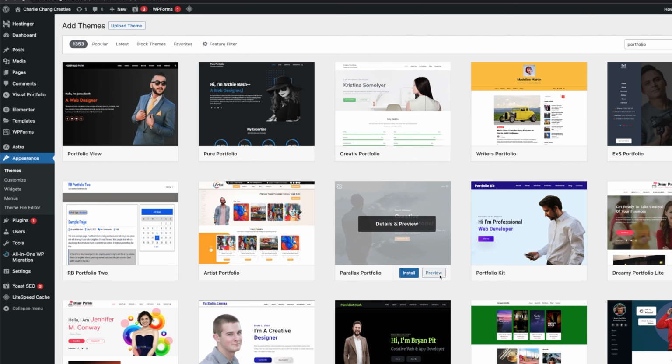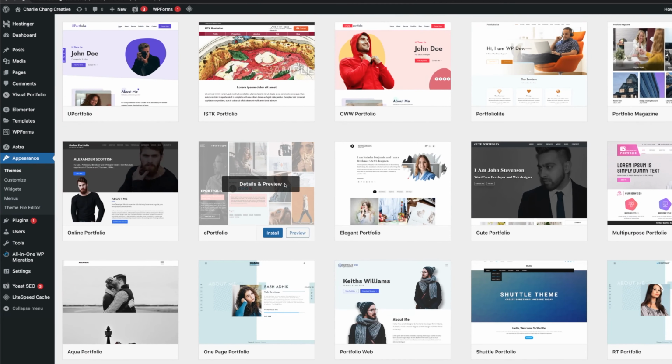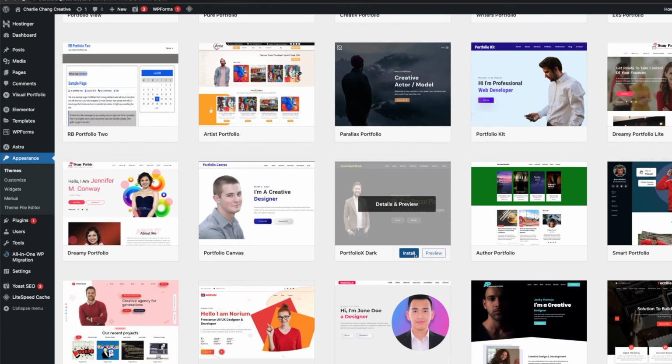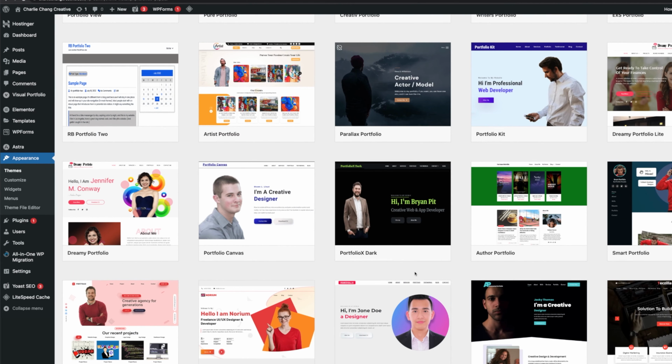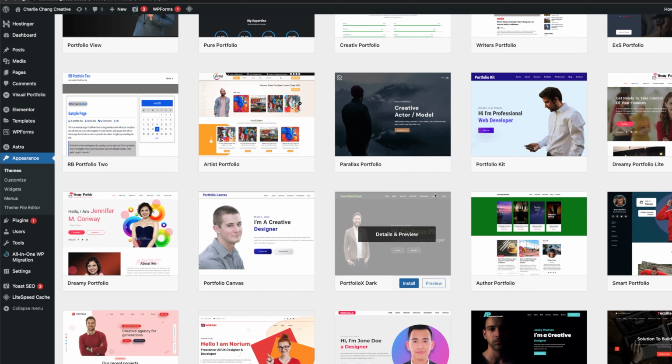So for example, let's say you like this one. Let's preview that. So any of these themes that you like that you guys think you can use for your own website, just install it and try playing around with it. It'll come with the elements needed to really easily be able to build your website. And that's basically how you guys build a portfolio website using WordPress.